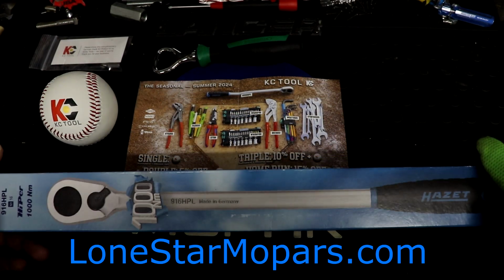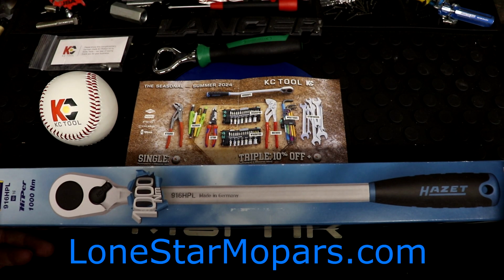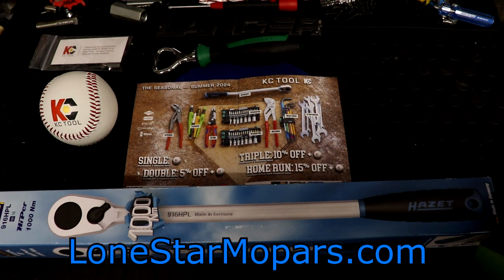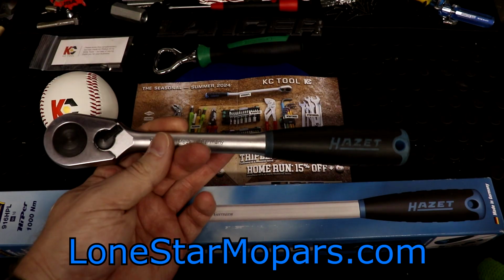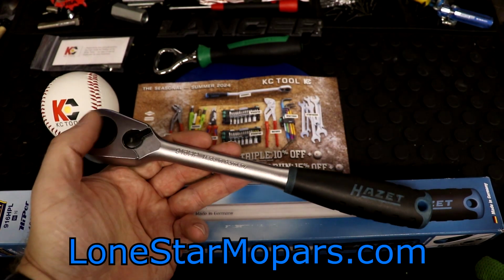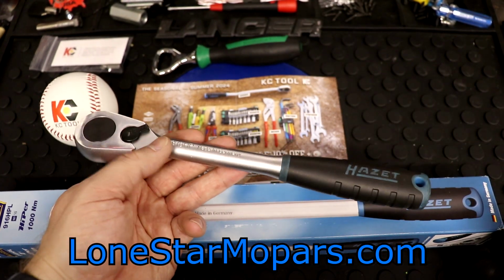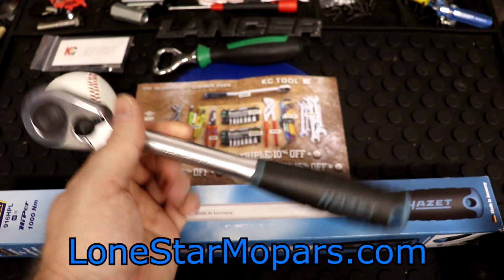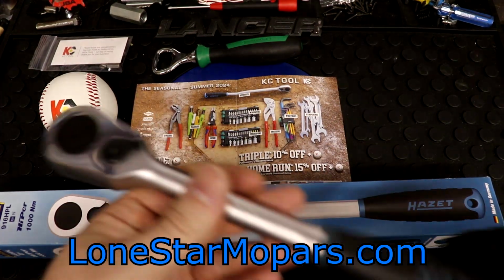This is something I was aware of, and I didn't pull the trigger. Why did I not pull the trigger on this ratchet long ago when I learned of it? Quite frankly, because, well, why would I be interested in it? This is like my favorite half-inch drive ratchet ever. It's the Hazet 916 HP. And if you're thinking, hey, I've got one of those, but it has a quick release, that would be the HPS. Same ratchet, just with a quick release. This little guy has been fantastic to me. That's why it's filthy. I absolutely love it.